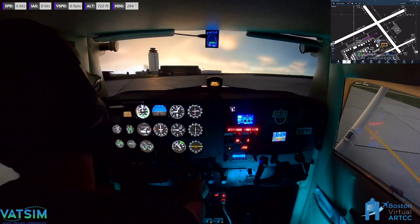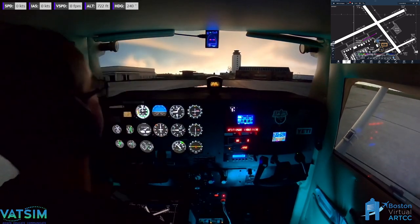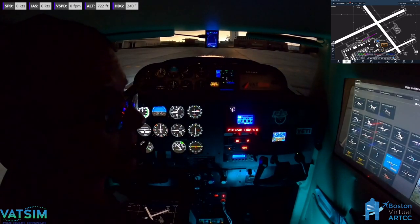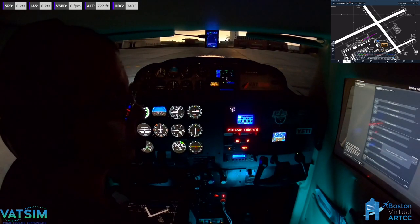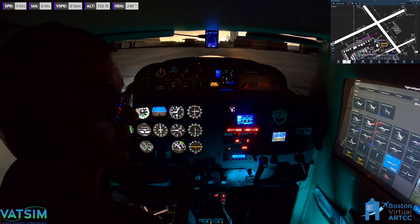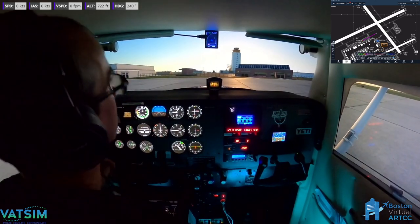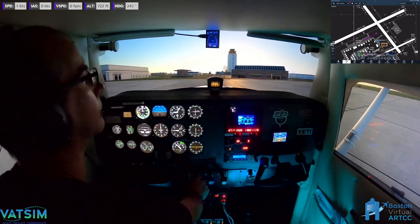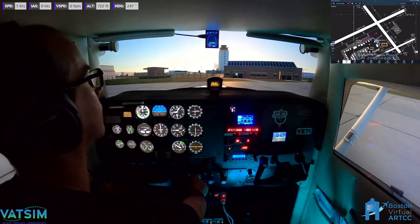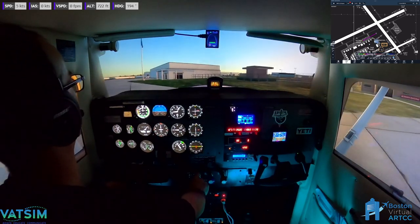The FBO, the tower. Tell you what, normally I wouldn't do this, but I want to clear these clouds. We're just going to get rid of that cloud layer. We're going to keep everything else, our winds and everything. Now I can see things a little bit better. This little brick building here, I'm assuming, is a restroom of sorts. Well, it's hard to tell.